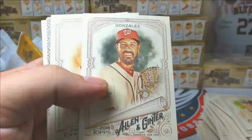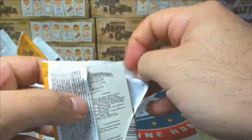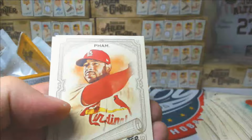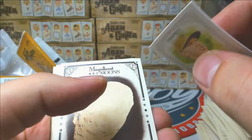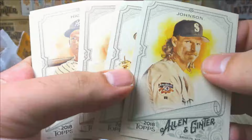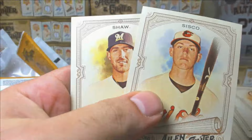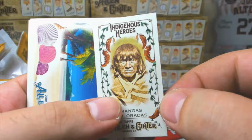Albies, rookie. Inciarte, high number. Hosmer, black border mini. Okay, Ryan Braun, base mini. Chambers, high number SP. Corey Dickerson is a high number as well. Mini SP. Oops, sorry. Man down. CC, A and G back mini. Cisco, rookie. Davies, high number, SP. Mangas, Corrales.